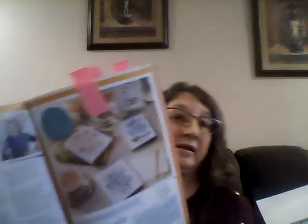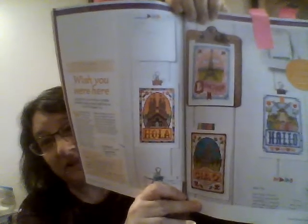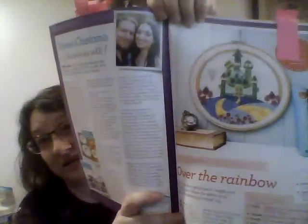I like these little books, wise words. I like those. There are different quotes. So I like that one. I kind of like these, the different places to go, saying hello in that language. And it had the Wizard of Oz. So I felt like it had enough in there that I liked to warrant going ahead and buying it. So I bought that.